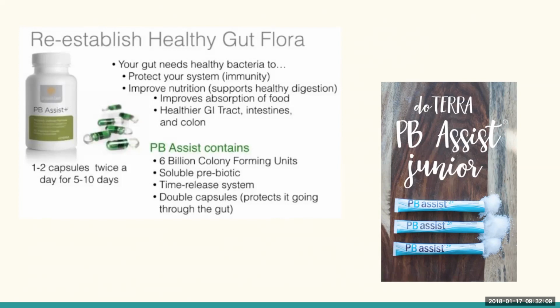So, as Glenda said, this is going to be after the GX Assist. So this will be the last 10 days of your cleanse. And then I highly encourage you to continue on with it, even after the cleanse is over. This is something that I encourage my family members to take every single day to really support the healthy levels of bacteria in our gut, because healthy levels of bacteria in the gut really do help to boost the immune system. They help you to digest your food better. They help you to steer clear of any of that occasional stomach upset as well.